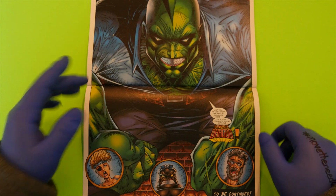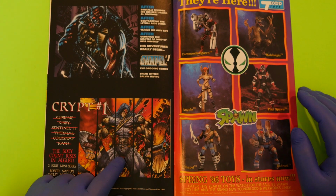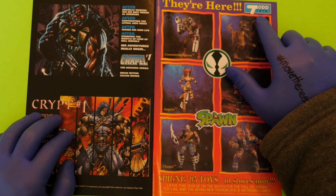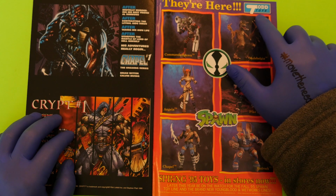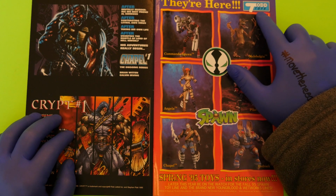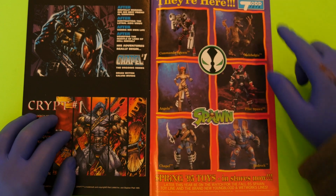And, I mean, I'm just going to be honest about it here. Let me just get through this. Crypt number 1, I bought that too as a kid. Spawn Toys, man. This is where Todd started it all. See? Todd Toys. This is before it was McFarlane. He got threatened with a lawsuit, if I'm not mistaken, from, I think, Mattel, because Barbie had Todd as Ken's little effeminate brother or something. And so our Todd McFarlane had to change it to McFarlane instead of Todd Toys.